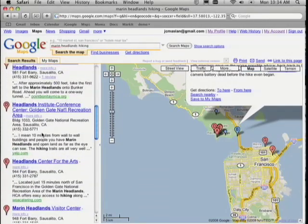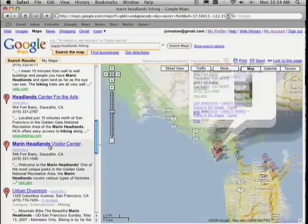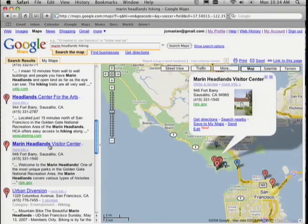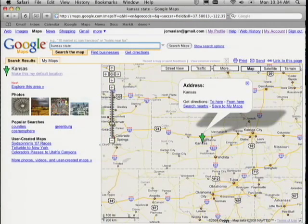This, we'd like to improve. There's a lot of great web content that is geotagged for Marin Headlands, and a lot of the work that we're doing right now is in trying to determine when to blend which content. Another example of this is where we're a little too literal in our interpretation. If you type in Kansas State, you're thinking probably of the university. We literally give you a map of Kansas State.